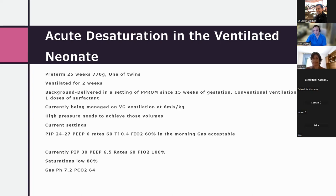So we've done the due needful of going through DOPE, going through the basics, examining the child, considering things clinically. The baby is already on antibiotics because of having had some temperature instability earlier the day before. And the CRP actually was just 6. So let's have a look at lung ultrasounds.